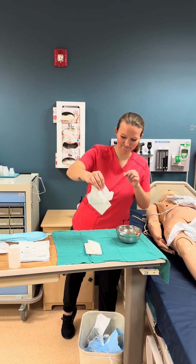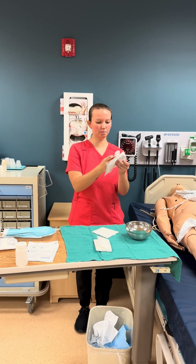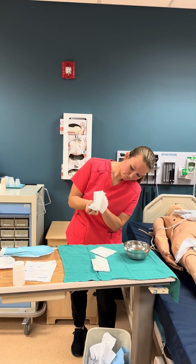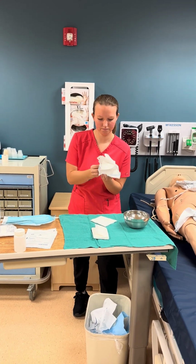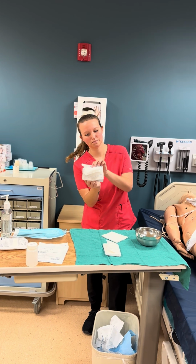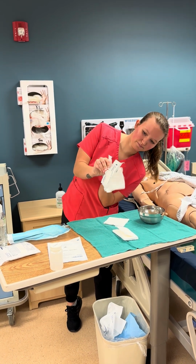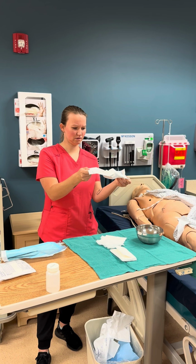Get off. Go. Ooh, close to that 1-inch border, but we're still good. We're still within. I'm gonna step back and open. That one was really stuck on there. Okay. Step back and open away from me.